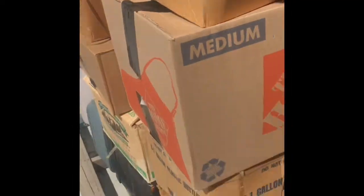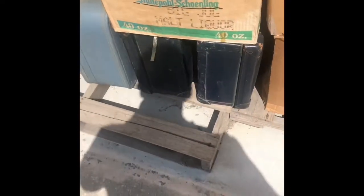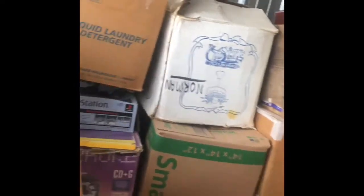All right, so here's the stuff. This box here is full of all Avon stuff. It probably weighs about 60 pounds. These three suitcases there are full of Avon stuff. This is like collectible plates and stuff like that. All kinds of stuff. But I'm gonna go through some of this and see. That's all stuff from my grandparents' collection.